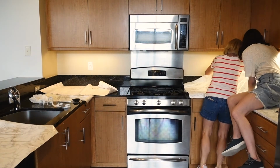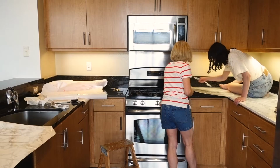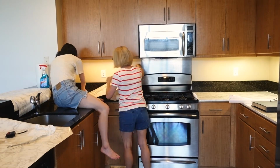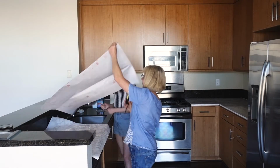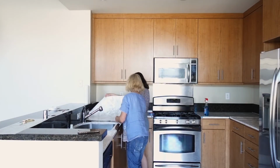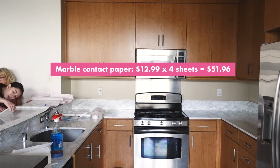The time-lapse makes this DIY seem unassumingly easy, but full disclaimer, it took over our lives for a solid week. We probably spent at least 20 hours on it, so unless we just weren't doing it right, this DIY is not for the faint of heart. We used 4 rolls of 26 by 78 inch white marble contact paper, which cost $12.99 on Amazon, bringing the total to $51.96 excluding tax.